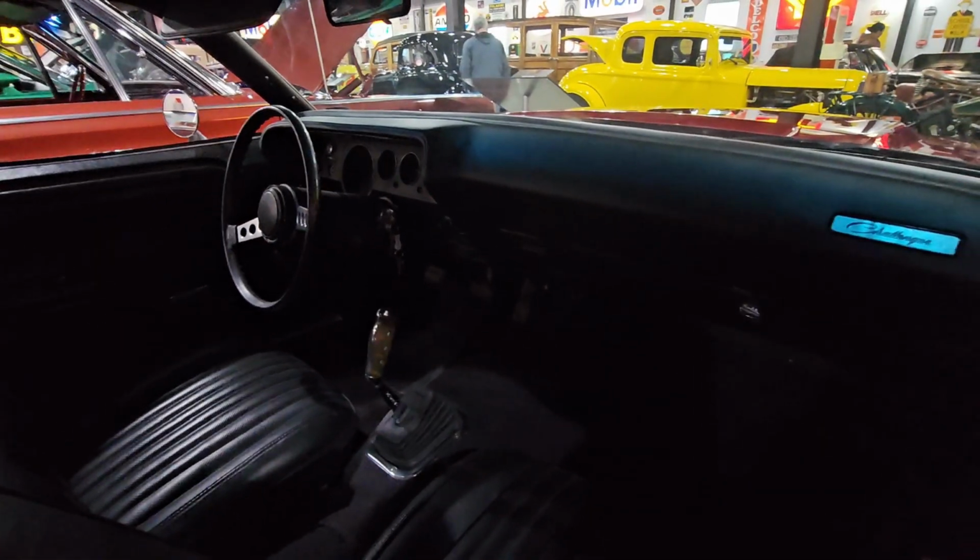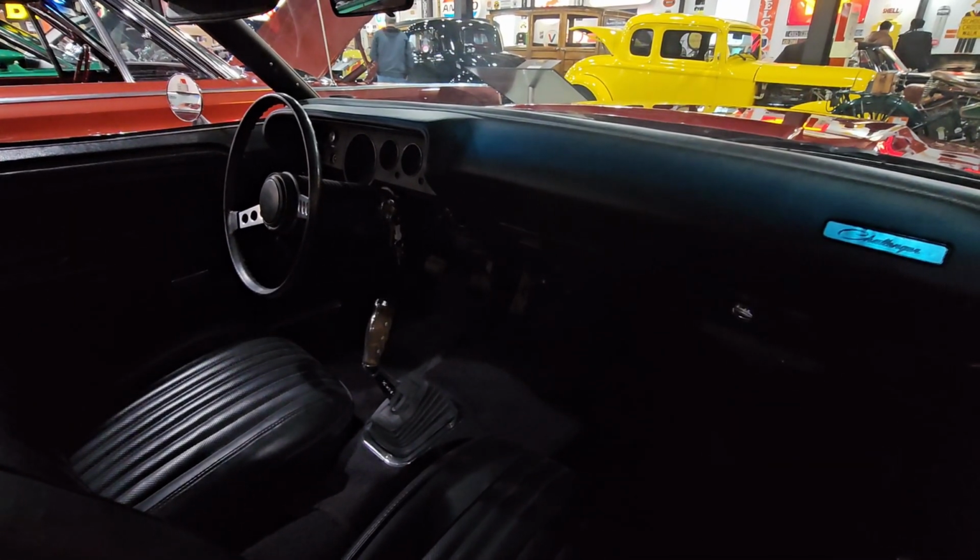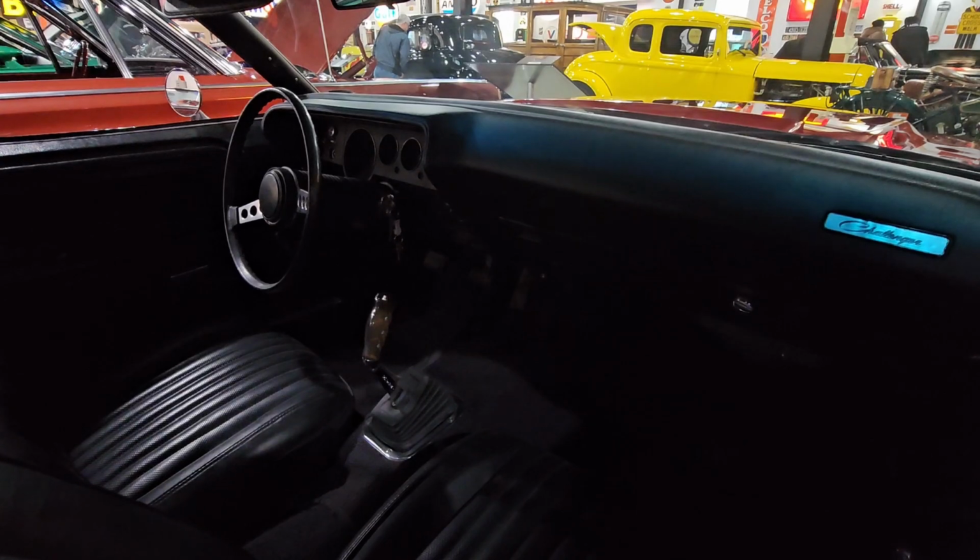But again, this is a very, very sporty car, so you have more of the sport element than the elegance element.